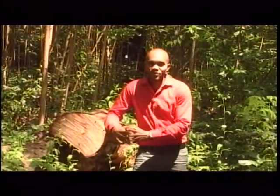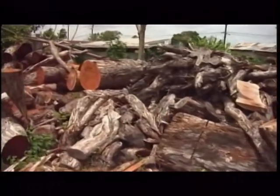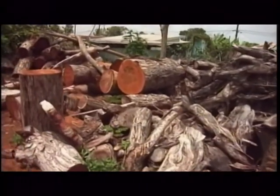Meanwhile, historian Trevor Marshall speaks about what can be done with a fallen mahogany tree, the utility of it, that is.